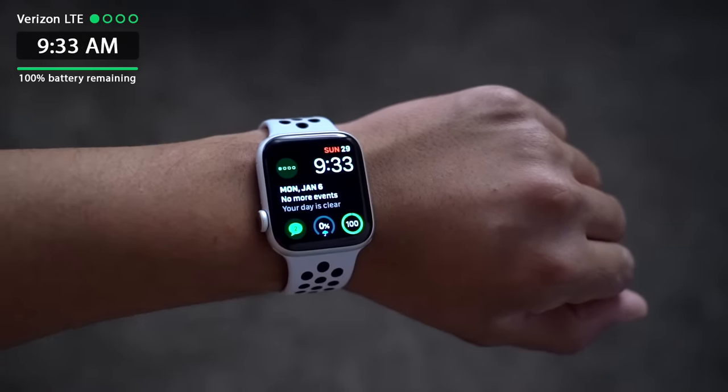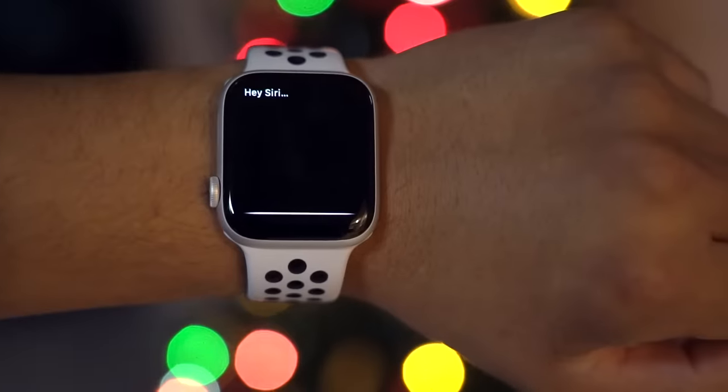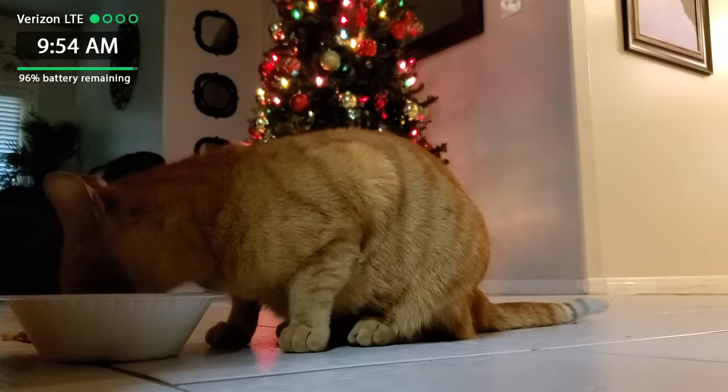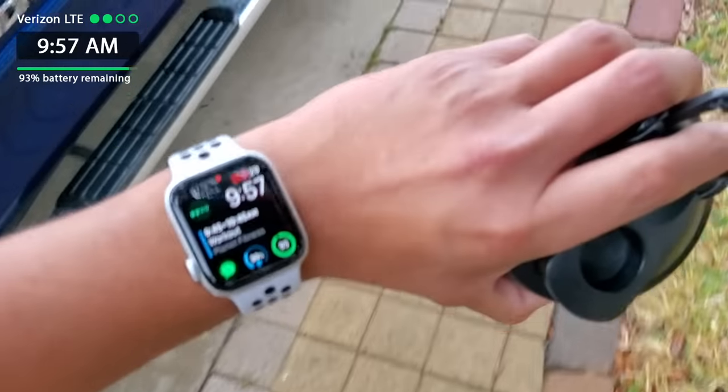So my day began at 9:30 in the morning with an alarm that I had set the previous night. I checked the upcoming weather for the day, fed my cat Tiger, and I got ready to head out. My first stop of the day was my morning workout at the gym. I headed out right at 10 a.m.